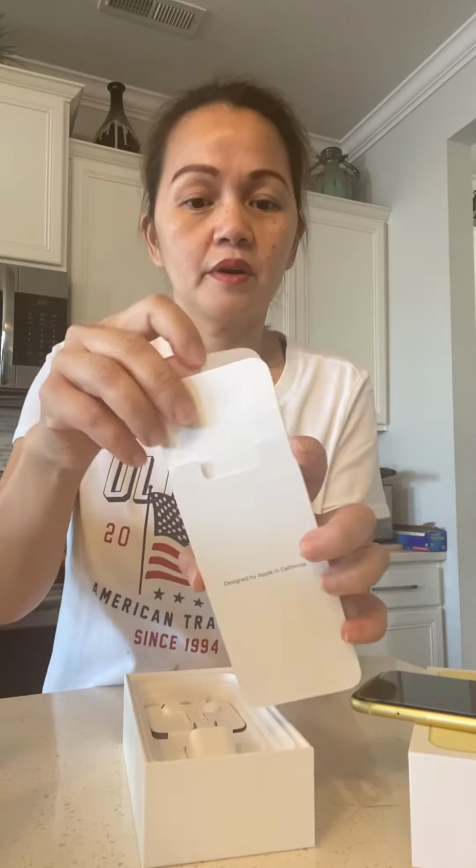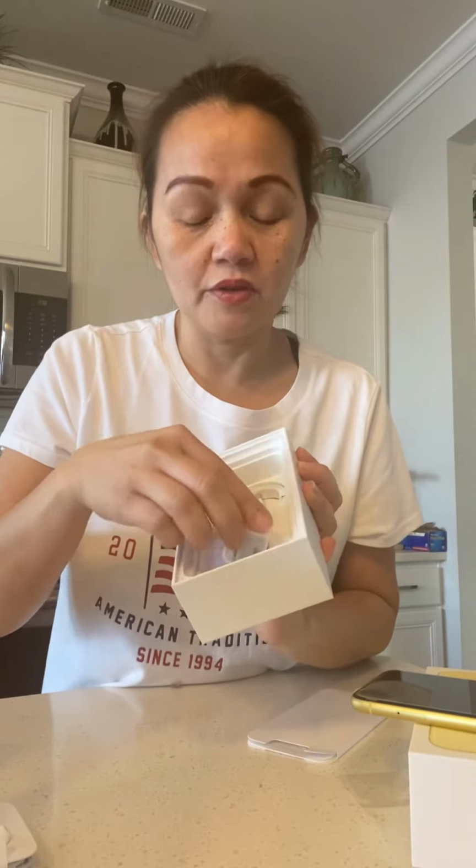And you have the care paper, just the stickers, the Apple stickers. You have your charger, your earpods, and the cable. I don't need it right now because I have a lot of chargers here, because everybody has an iPhone in the house. So I'm just going to put it back in the box.